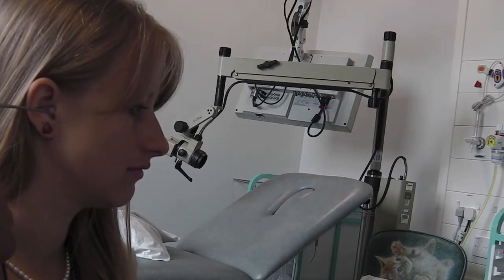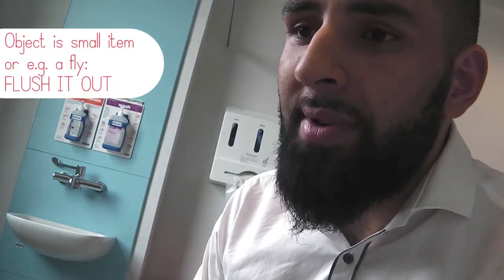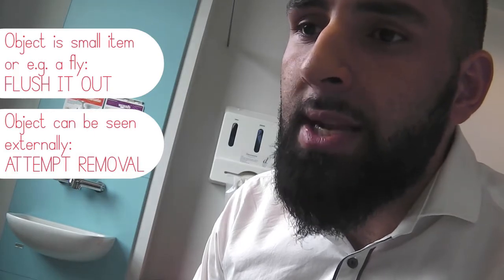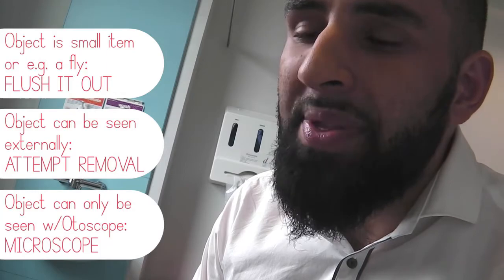If an object is able to be visualized externally, one can attempt removal using the appropriate tool. If, however, the object is only visible using otoscopy, then the object needs to be removed under direct visualization. This is usually done using a microscope by the ENT team.